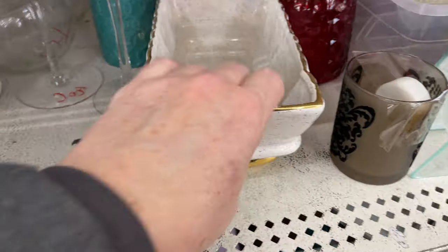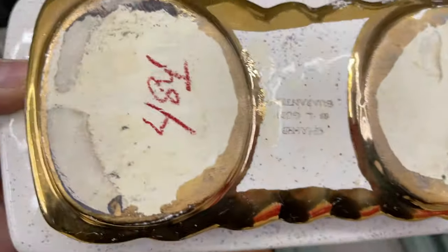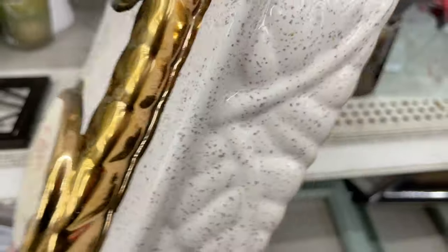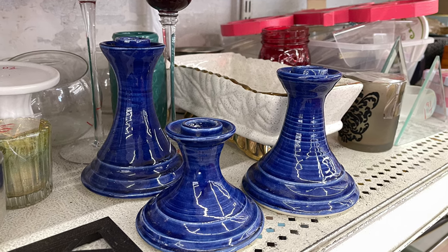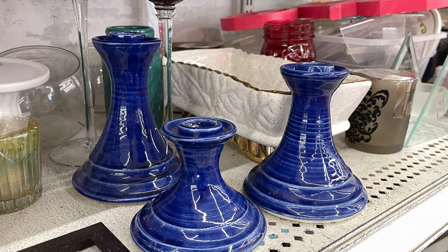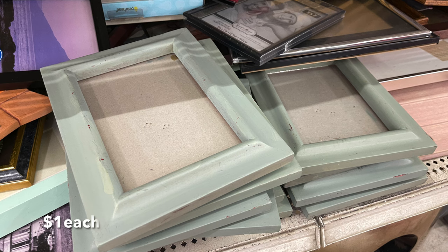I'm also a sucker for a vintage planner. This was a good price, but unfortunately the gold had worn off in quite a few sections. More candlesticks too. These were handmade pottery. I even spotted these little picture frames.